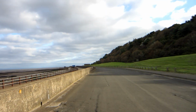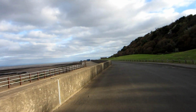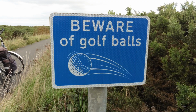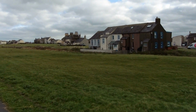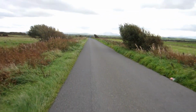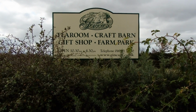Today I'm going to be heading right up the coast to Bowness-on-Solway. Not such a nice day as yesterday, but looks as though it should be fine. Well, I'm just leaving Maryport, riding along the promenade, heading north. Just out of Maryport, Aspatria looked quite depressing. Back on country roads, I rode right past the Gincase tea rooms.